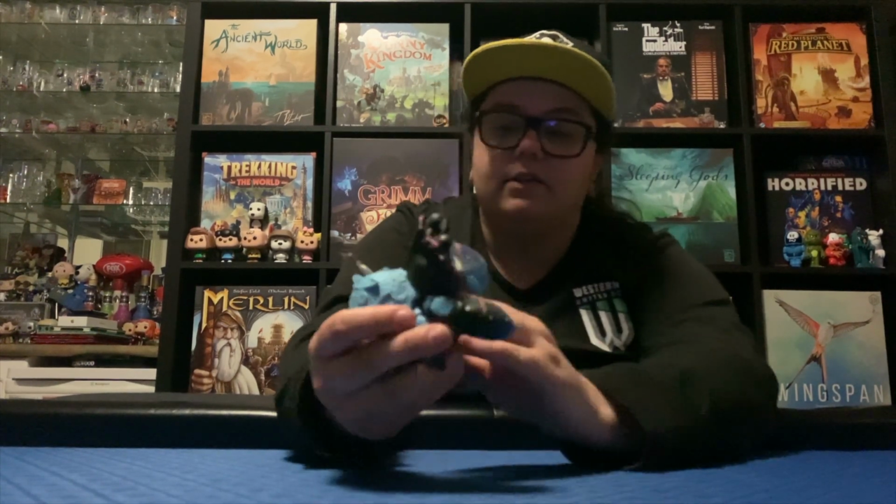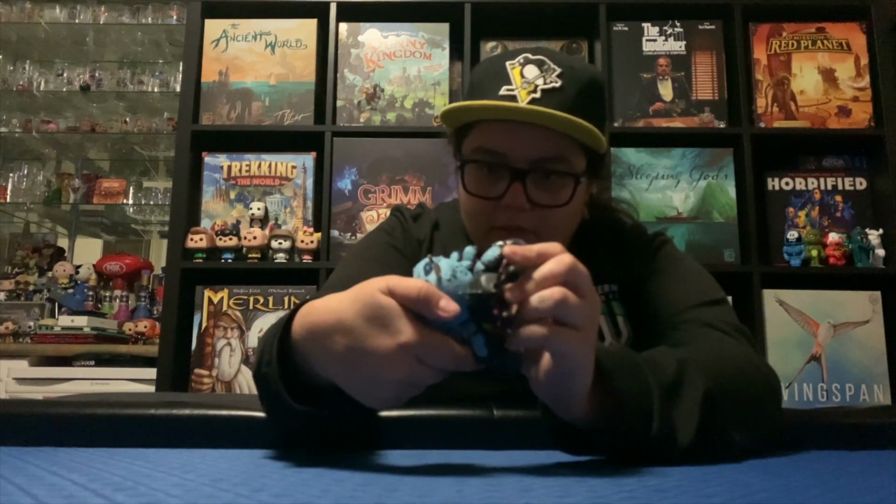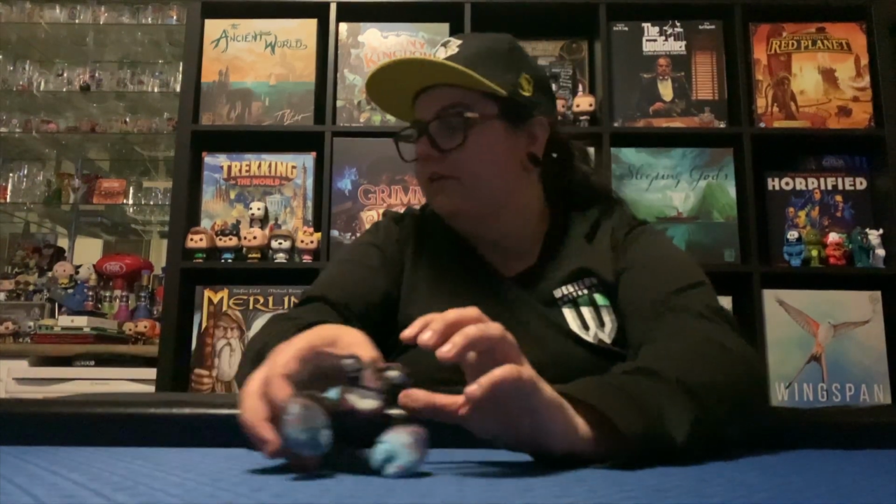I got this little fella from Moana. I believe this was the retail exclusive, like a con exclusive version of him. I believe there was something wrong with his foot. Maybe not, but I can't really tell. I think it's just such a cute one. Funny character, so I think this is really, really good. Very happy to have that one.